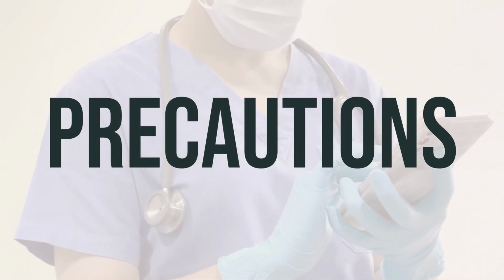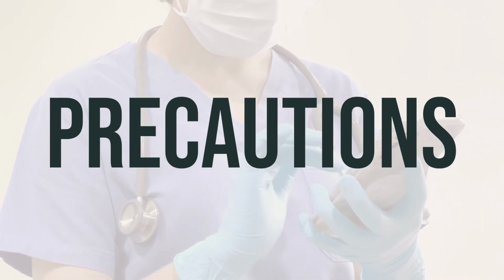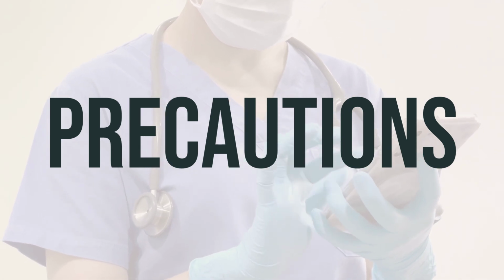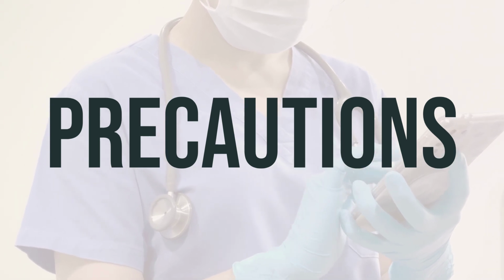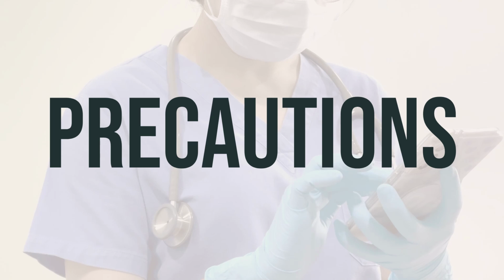Before starting Icar-C Plus, make sure to inform your doctor if you have any allergies or if you are allergic to any of its ingredients. It's important to also let them know about your medical history, especially if you have certain metabolic disorders, alcohol use/abuse, stomach/intestinal problems, or vitamin B12 deficiency.